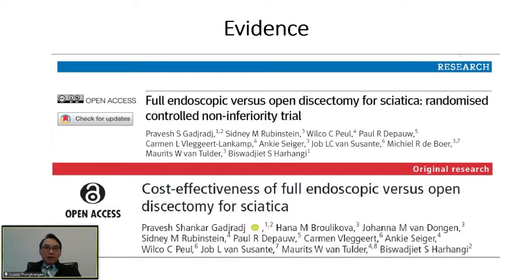So many patients ask if there's any evidence or data that support endoscopic spine surgery. Yes, there are tons of data supporting the outcomes and the superiority of the endoscopic spine surgery. Most of the paper or data come from Asia and Europe, because in Asia and Europe, the endoscopic spine surgery is almost a gold standard or a basic standard for treating the spine problems. In North America, it's still far behind.